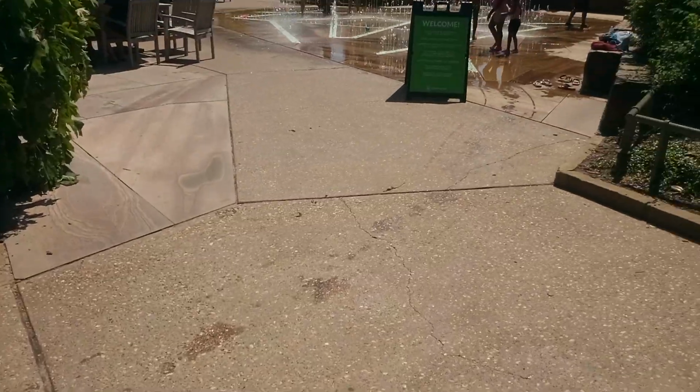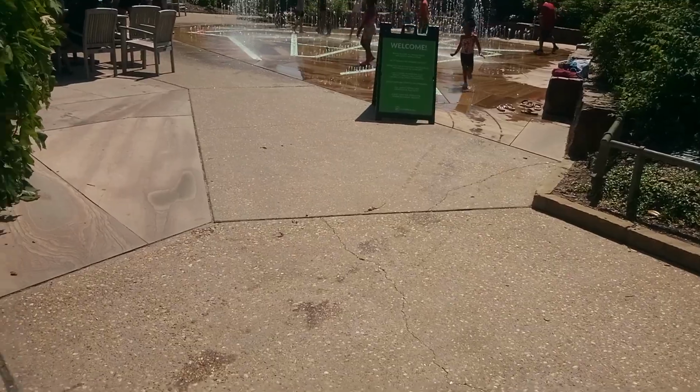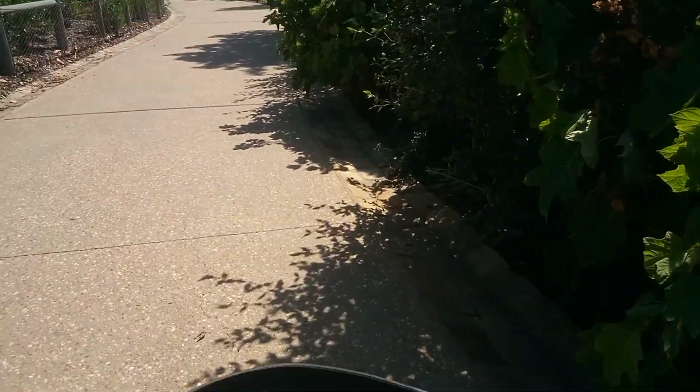I try to be kind and not show people's faces, but just to give you an idea what it looks like. It's so cool. Doing videos of people off in the distance is one thing, but I personally don't like it when people take videos of other people, especially with their kids up close where you can recognize their kids.